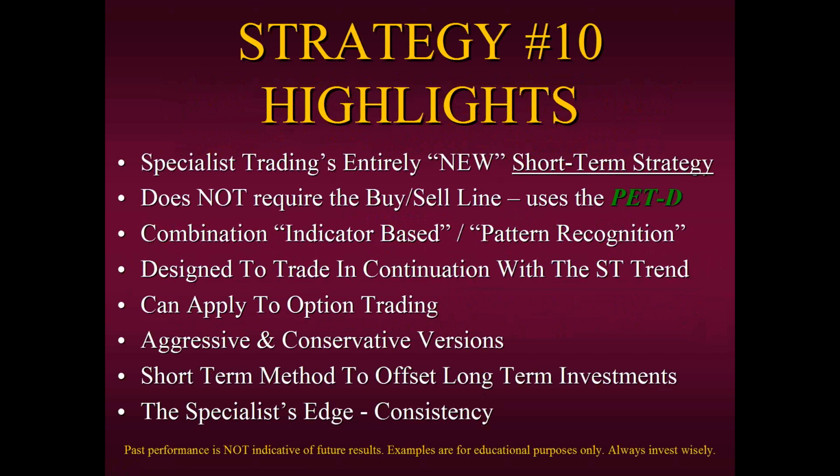Consistency is a 2-step forward, 1-step back approach. The 1 step back meaning that you are aware you will have losses. Consistency means that the method is able to recoup those losses. The quicker, the better, okay? So all of our methods, including strategy number 10, are very consistent. I'll show you that in just a few minutes.